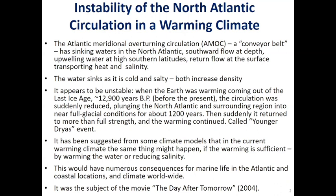We do have indications that around 13,000 years ago, as the Earth was coming out of the last ice age, in other words, it was slowly warming up, suddenly the circulation in the North Atlantic was reduced to a great extent, plunging the North Atlantic and the surrounding region into near full glacial conditions. That lasted for about 1,200 years. Then suddenly it returned and overshot to more than full strength, with very great warming in the vicinity, and then gradually settled back into the circulation we see in general today. This was called the Younger Dryas event.